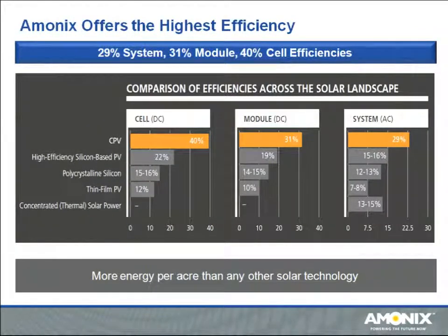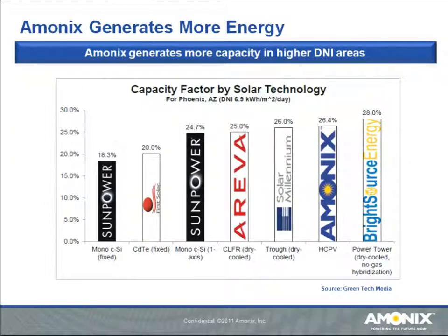As you see in this chart, in high concentration, Amonix's product at this point has a very, very high efficiency at the system level, at AC. In production it is between 27 and 29% efficiency, and it is the most efficient solar electric generator in the world at this point. Another attribute, because of its compactness, or small footprint, is that it has the highest energy generation per given acre or given area.